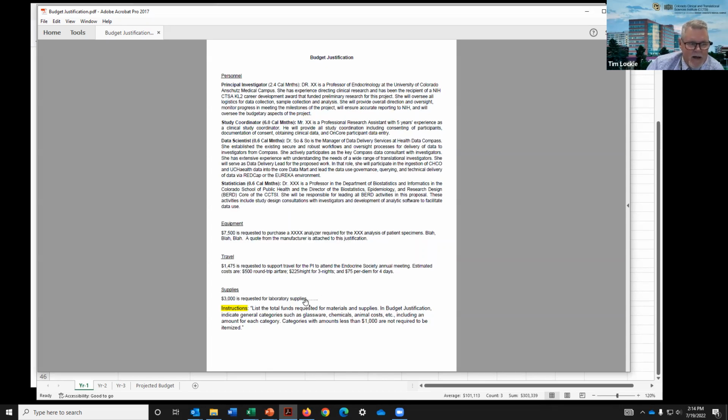And here's some stuff about supplies that I'll just let you read at your leisure if you ever pull this out to support your preparation of a budget justification. These are some instructions from some of the NIH grant instructions. And categories with amounts less than $1,000 don't need to be itemized.